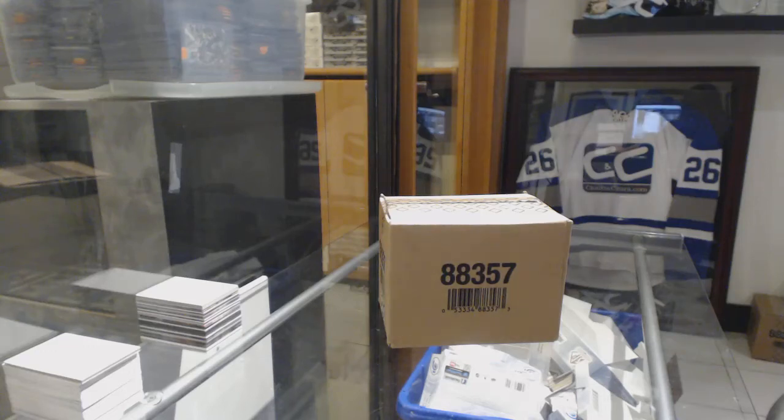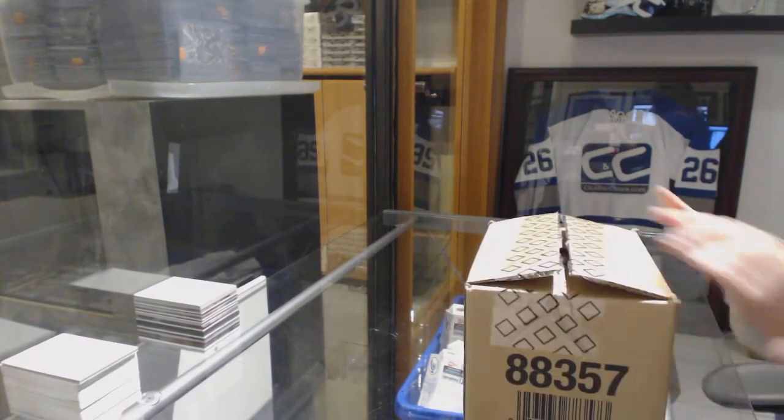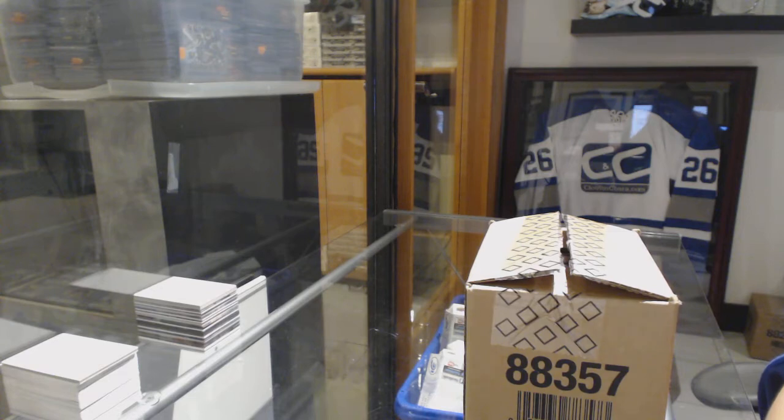Break 8633, we've got the SP Game Used 10 box case break. Best of luck, everybody. Here we go.